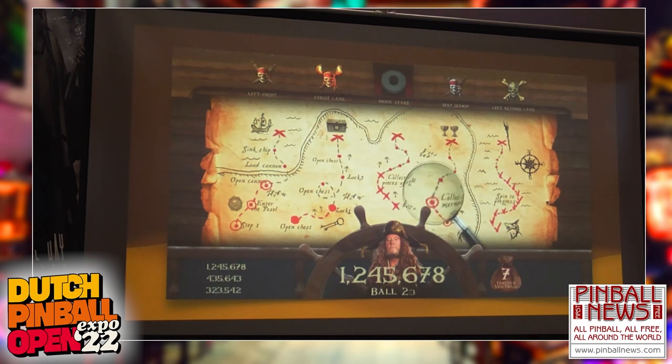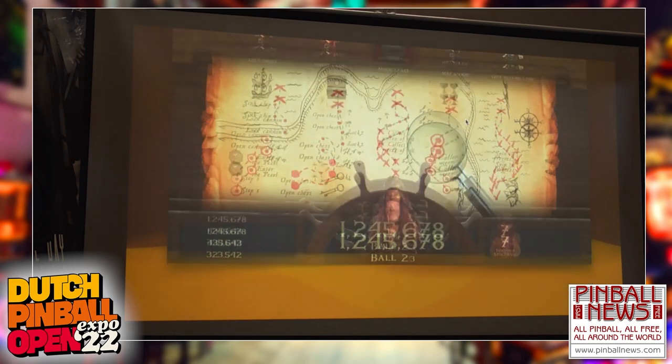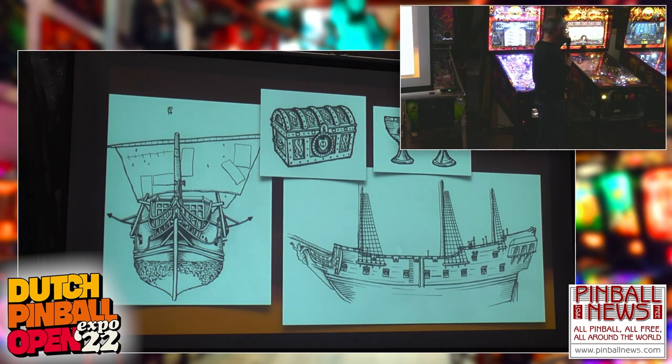So another iteration, and this is an example where we came up with the highlighting of the spots you just collected, and you see the start of the chapter, gun holes on the top. So these are the hand-drawn sketches I did, and then later put in the map. I drew all that up.